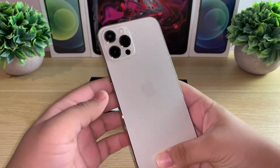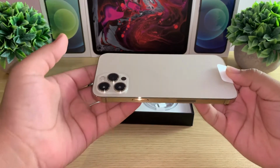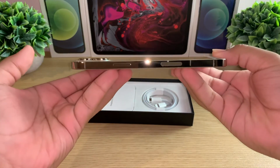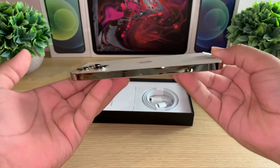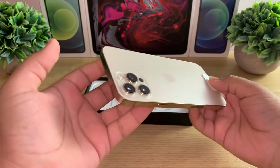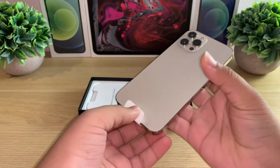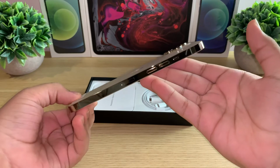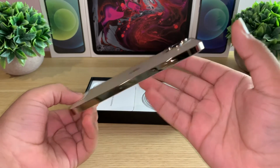Wow, this is a great looking color. You know, I debated which color to get. I kind of just threw silver out the door as soon as the colors were announced because I've had silver before. Wow, this looks amazing. I was really choosing between Pacific Blue, Graphite, and Gold, so I went with Gold. Pacific Blue and Gold are the two best looking colors to me.